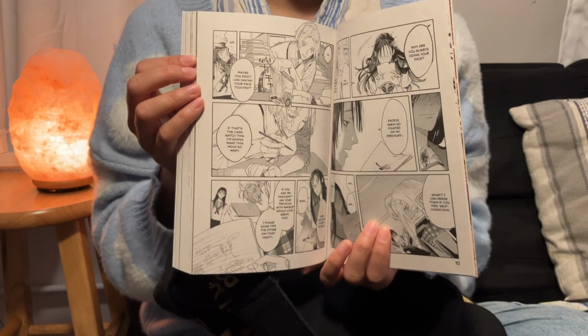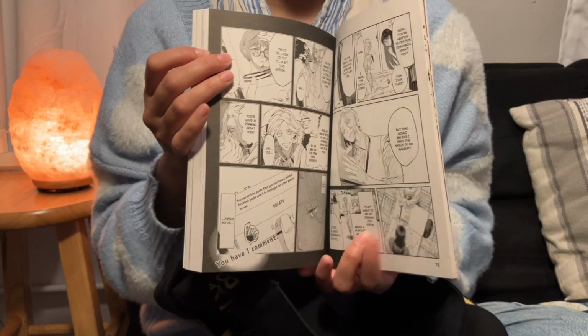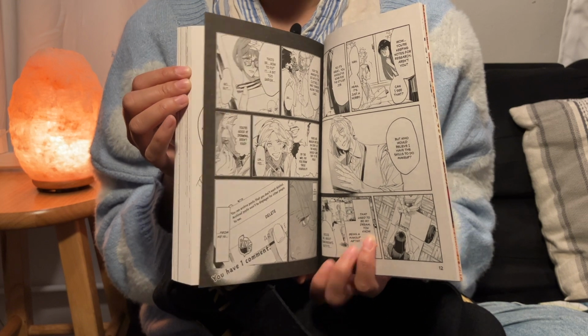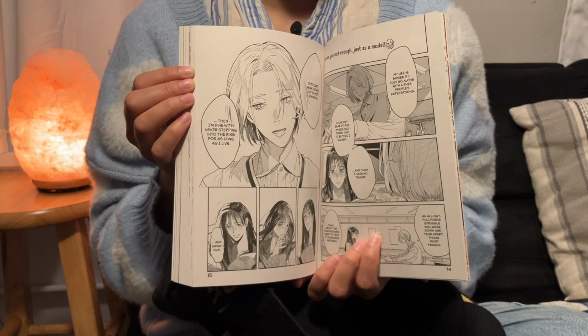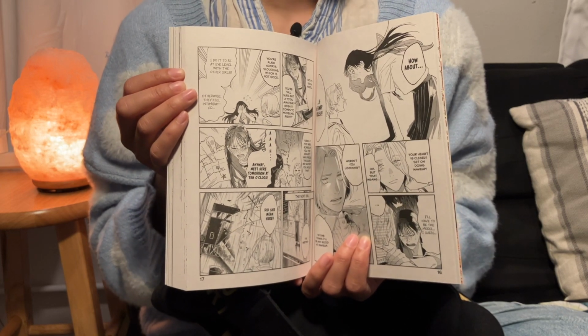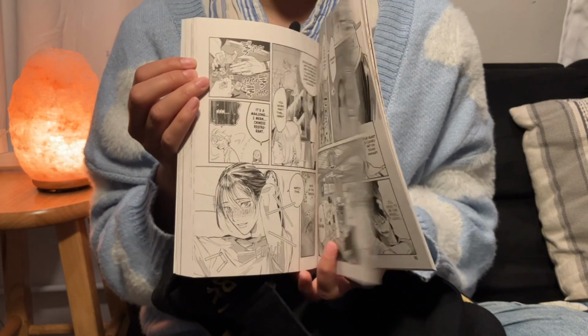I think that there is also some romance between the two characters, so I'm also excited to see how that will unfold. And yeah, I'm just really happy that I picked this up. This was the last copy at the store, so I was just over the moon.